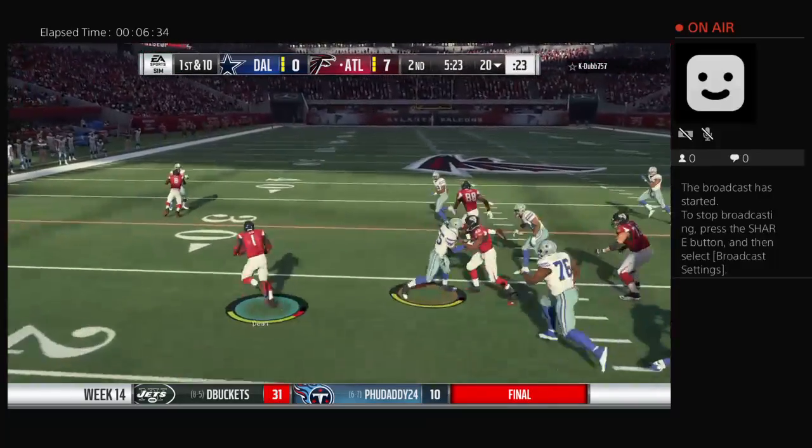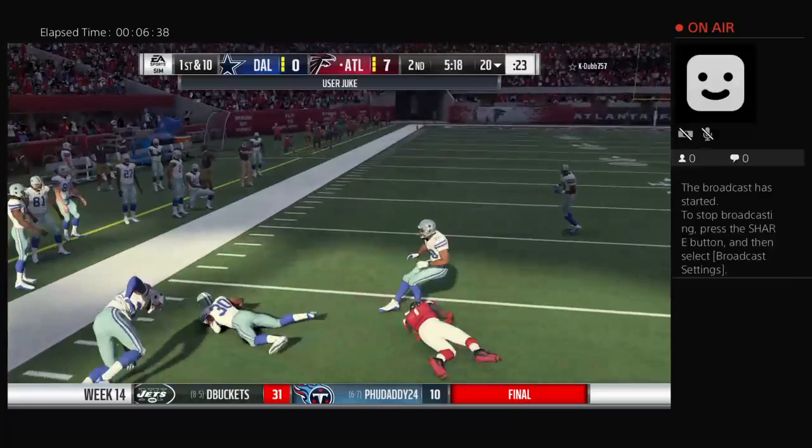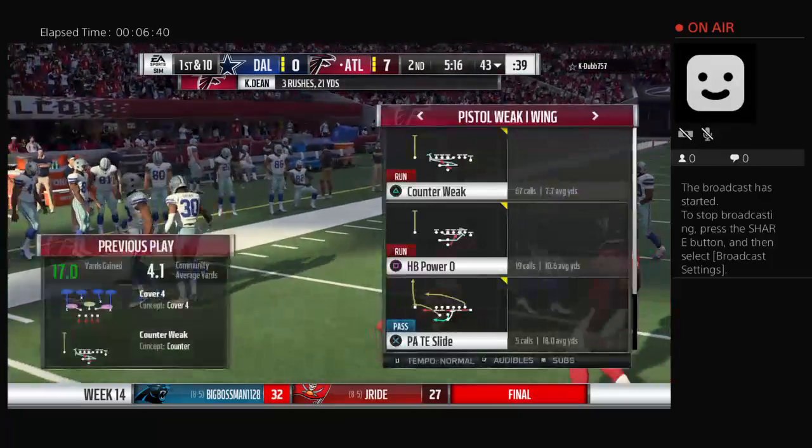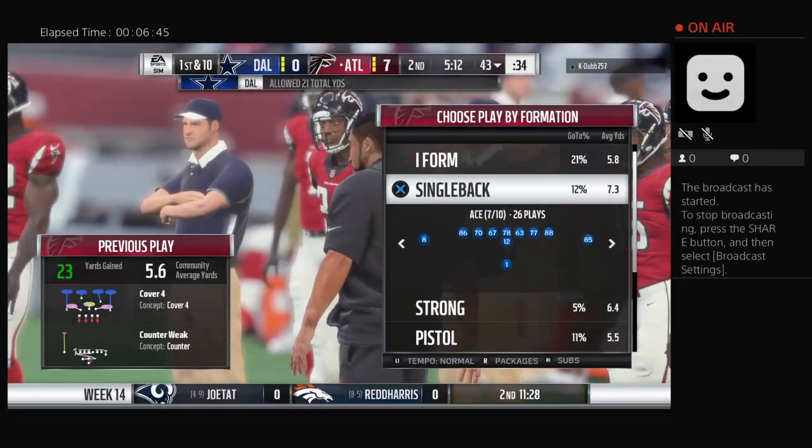A handoff as they run the counter play. Oh, and now he bowls him over. And he's brought down after a good gain. 23 yards on the pickup there and a first.